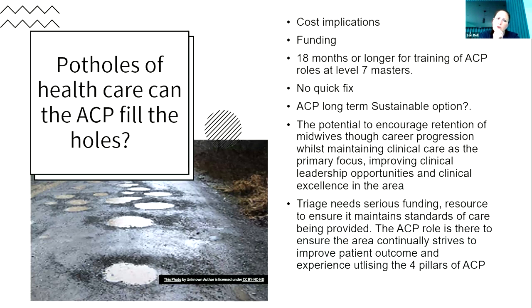So can we fill the potholes of healthcare? I'm not sure. It might just be that we try and fill them a little bit, but I really feel that it is a long-term sustainable option. We're here for the long road. We don't want to leave our jobs. We want to be there providing care, but we need the funding and we need the support from our senior management, and more strategically, we need the support there as well. So there's a lot of work to be done, but I really feel that working as an ACP, we have so much opportunity and potential to really improve the outcomes of these patients that we're seeing.